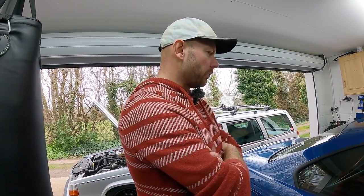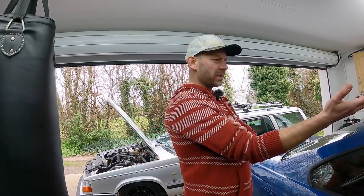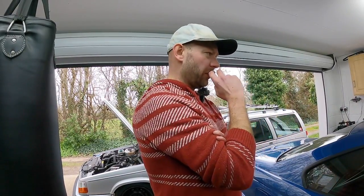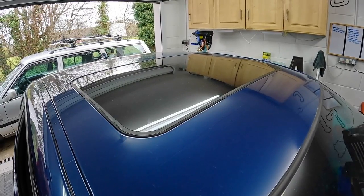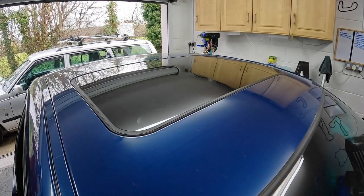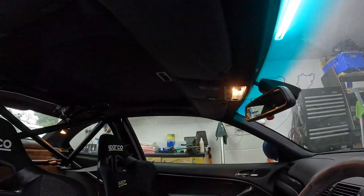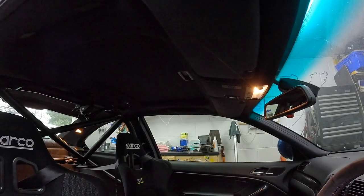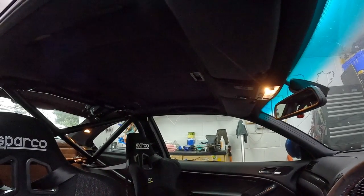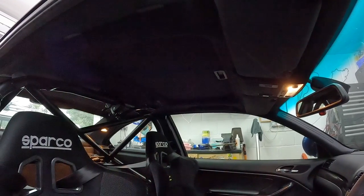But that's been custom installed fractionally lower than it would normally be installed in the car so that we can retain the headlining. It is a sunroof model, which a lot of people don't like for on track because it's more weight and it does limit your headspace if you want to put a cage in there. But it is a usable car that I want to be driving out into Europe to do track days. So for me, it's key to try and retain as much of the interior as possible. So the headlining is still in there, the stereo's still in there.